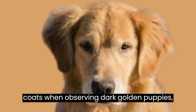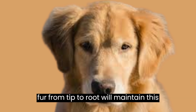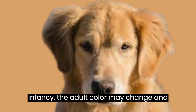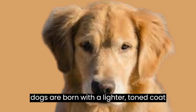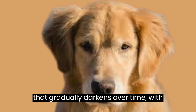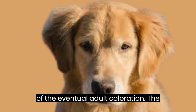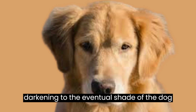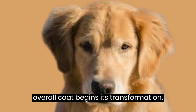When observing dark golden puppies, those exhibiting a uniform dark golden fur from tip to root will maintain this hue throughout adulthood. However, if the coat displays varying shades during infancy, the adult color may change and evolve as the pet ages. Typically, these dogs are born with a lighter-toned coat that gradually darkens over time, with the ears serving as a reliable indicator of the eventual adult coloration. The ears tend to undergo color changes first, darkening to the eventual shade of the dog's permanent adult color long before the overall coat begins its transformation.